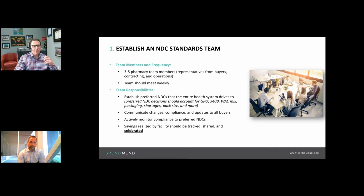Curtis, I'll let you jump in, and you hinted at it earlier. Yeah, the #1 thing I would suggest is that a hospital system should have an NDC standards team. We're talking 3 to 5 people: pharmacy team members, maybe a representative from your buyers, contracting, operations, and that team meets every week. They go through and say, for this medication, this is our preferred NDC, and let's drive that preferred NDC across the entire system. They communicate the changes to the buyers, watch compliance, provide updates, actively monitor purchasing to those preferred NDCs, and track the savings.